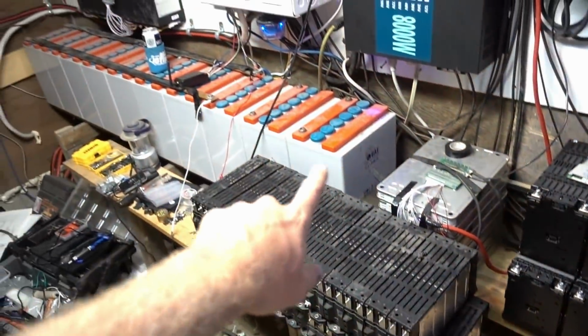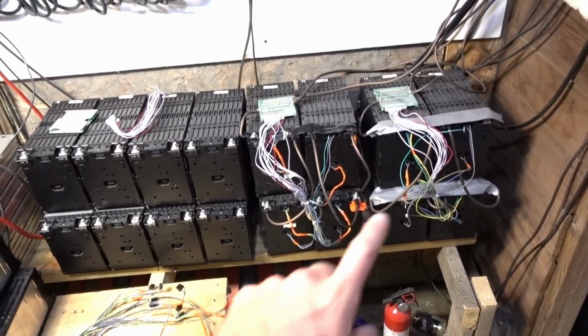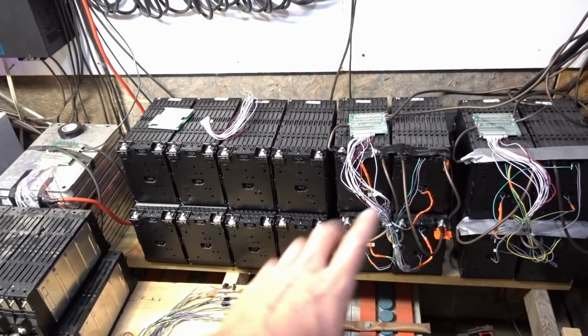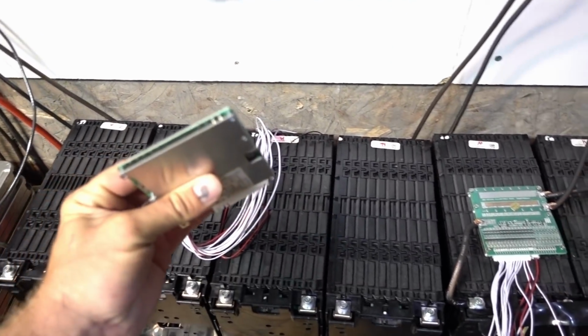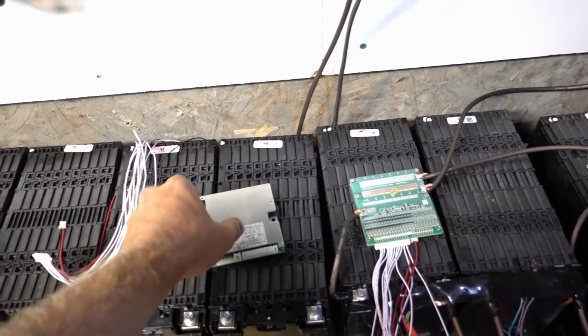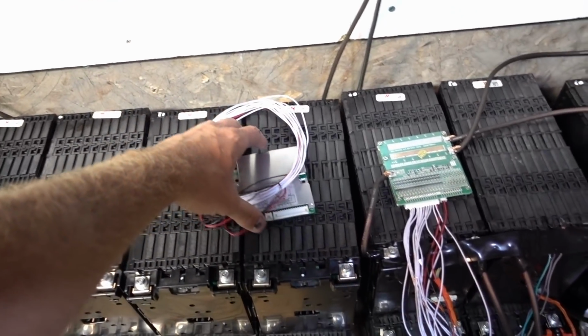Going into the power room. I don't know if I showed you this yet, but I'm moving these out. My parents are slowly taking them. And I've got all of these batteries getting ready to hook up, but the problem is I've only got one BMS board. Dang it. I thought I had more, but I've been using them and forgot to replenish my stock, so I just bought another 10.